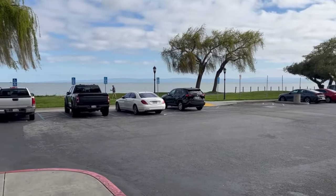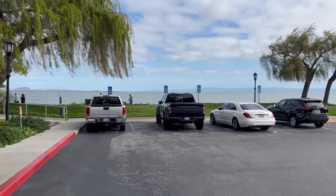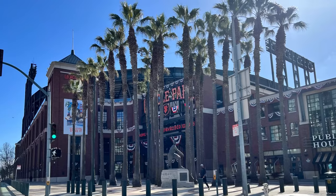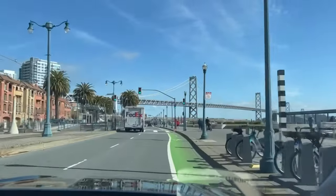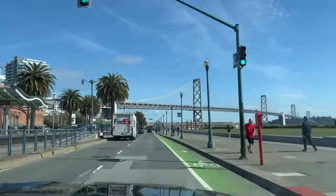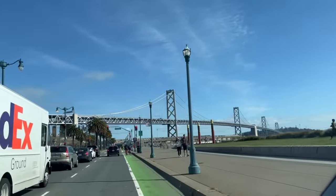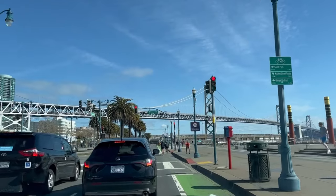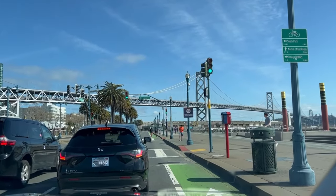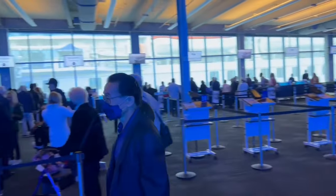We took an Uber from the hotel to the port. It's about a 30 to 40 minute drive, depending on traffic. We took in some iconic sights along the way. Check-in was quick and easy, and then time to relax in the Platinum Lounge.